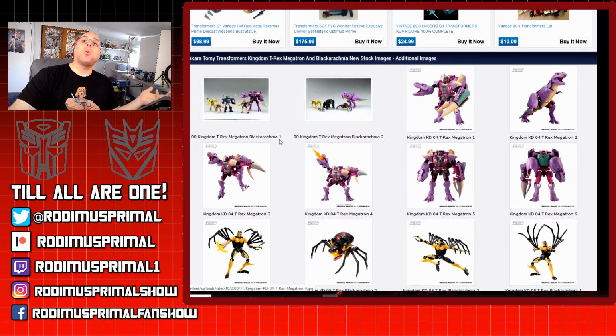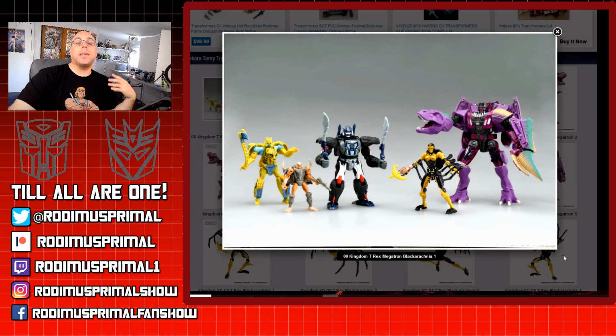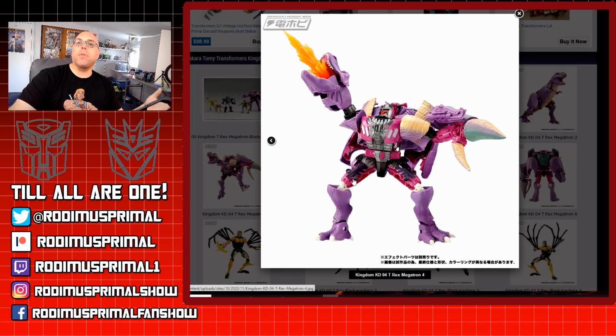As for the Kingdom toys, now this is where we get to see how awesome a lot of these upcoming Kingdom toys are. We get to see a lot more of their posability. Megatron in particular, we had not been able to see that he had a fist behind the tail. That was something that I had talked about in the live stream, and a lot of the official images did not have it. And you get to see a lot more of his posability, like he has a blast effects ability coming out of his T-Rex mouth, and he has the regular fist.